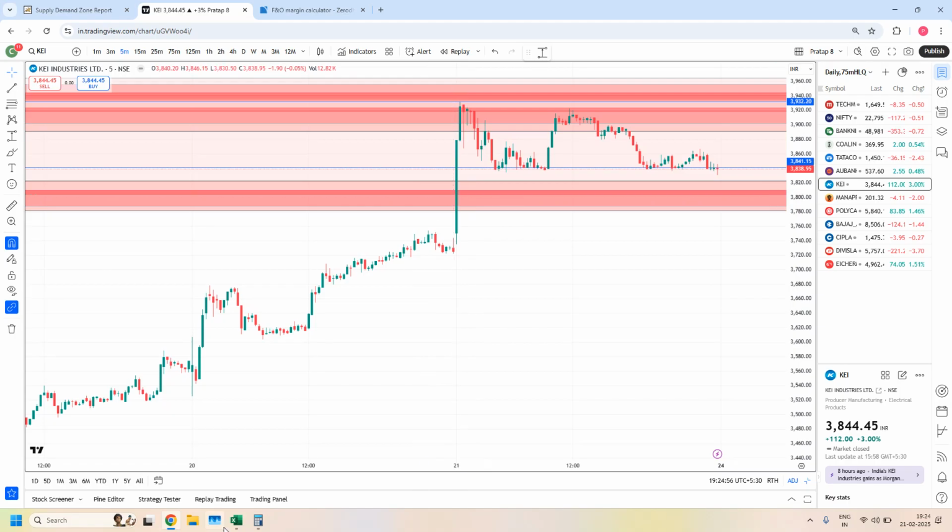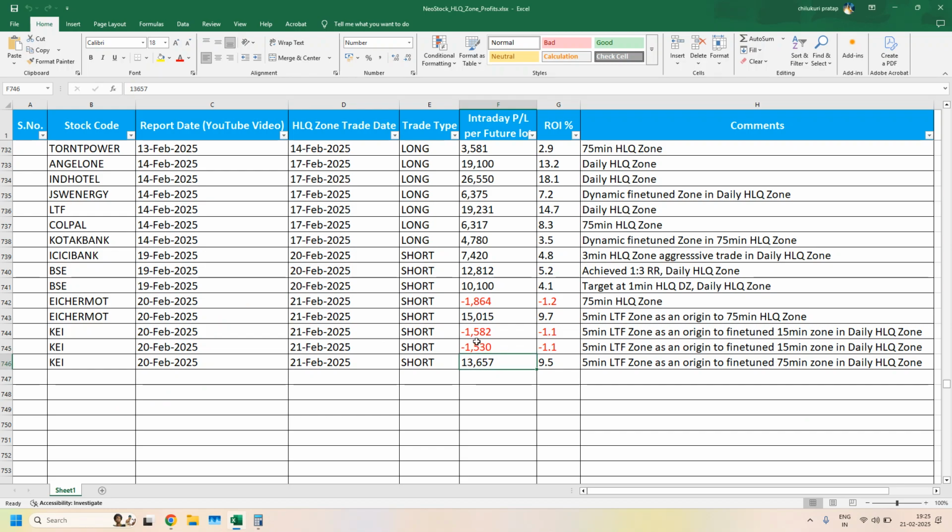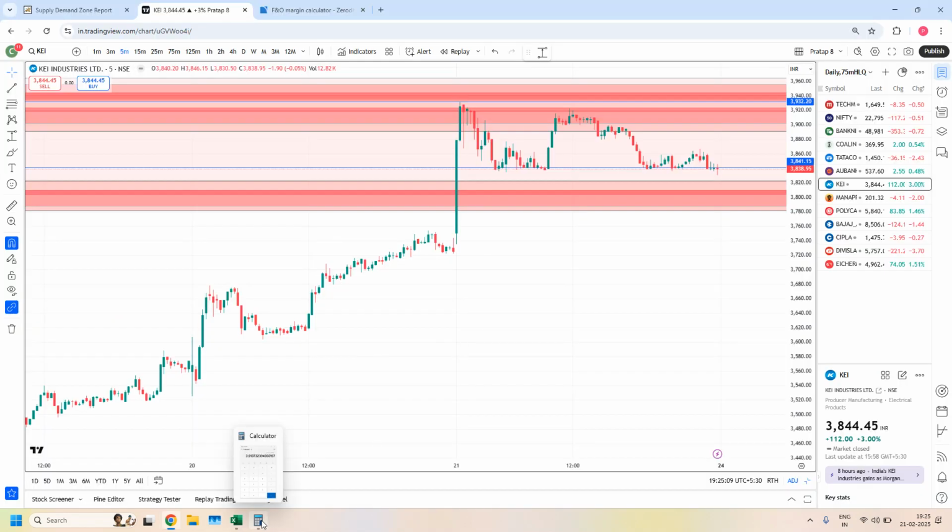Just because we compromised for accepting this loss, I repeat, just because we compromised for accepting this loss, you missed a great opportunity to earn 10,000 rupees today. These are the biggest blunders we make in the initial stage. Accept the loss. This is your mindset.